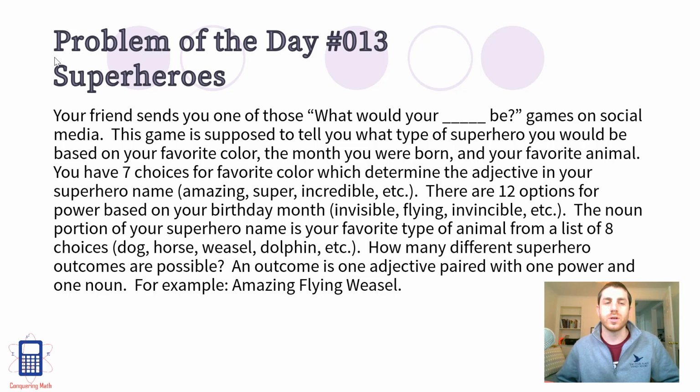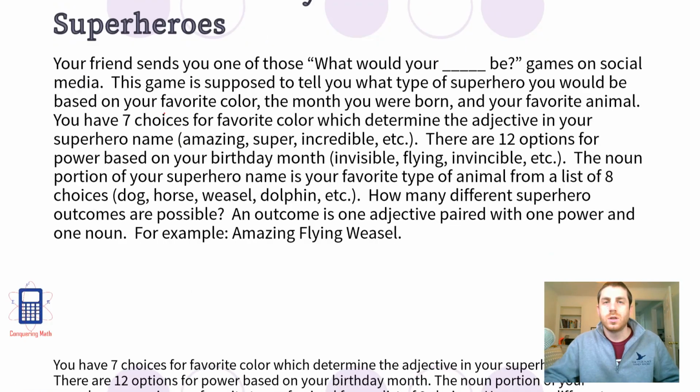How many different superhero outcomes are possible? And just to be clear, an outcome is one adjective paired with one power and one noun. For example, you might be the amazing flying weasel. Let's take a look at how you can solve this problem.